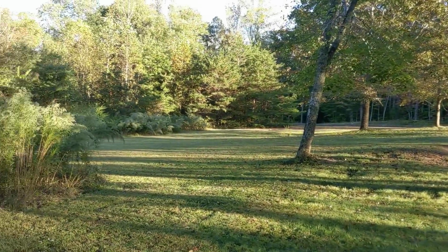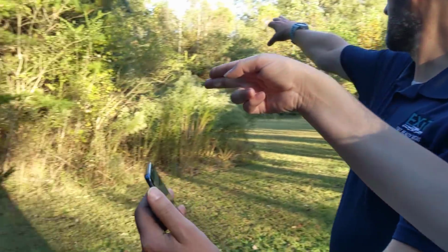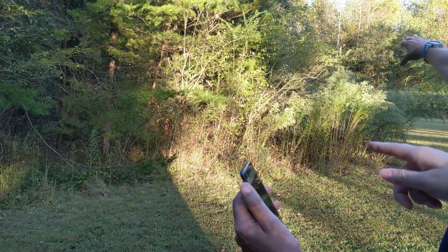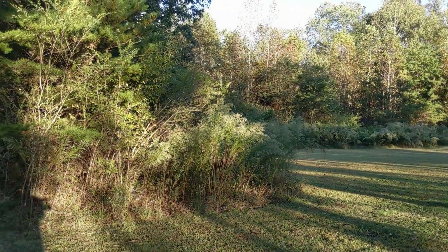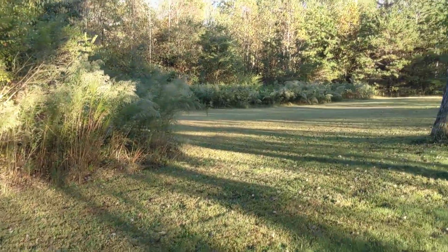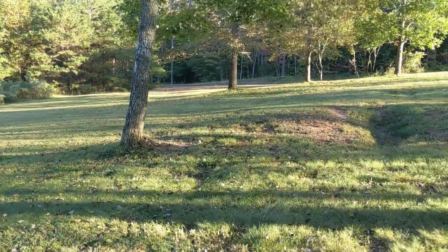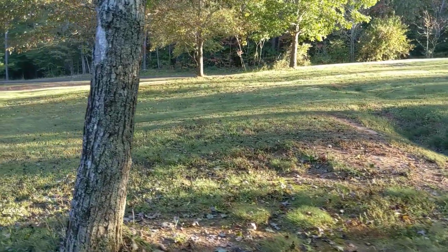We're maybe in the middle of the property there. Oh, so it goes this way quite a bit. Into forest? Into forest. I think this is the end of the cleared part. Everything else other than around the barn and what we just walked is forest. Wow. Is that 30? Yeah.